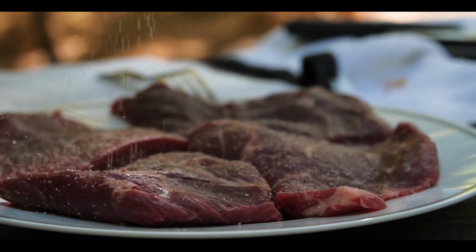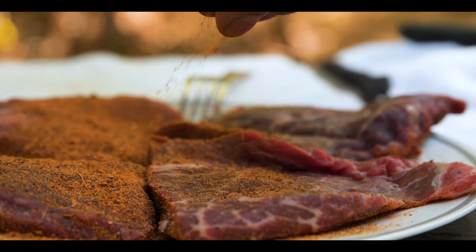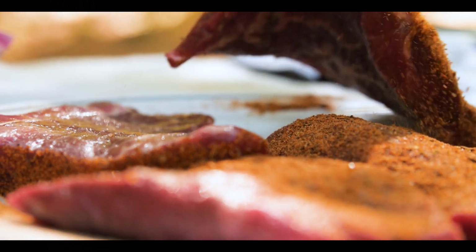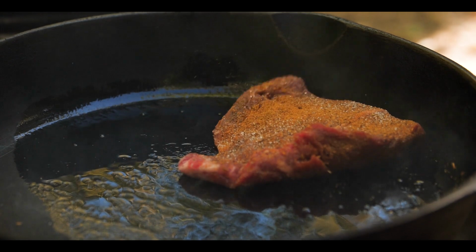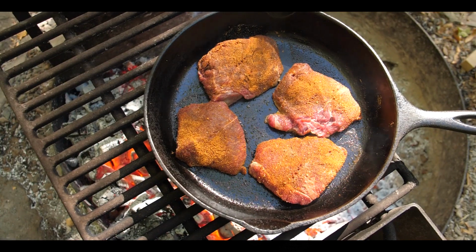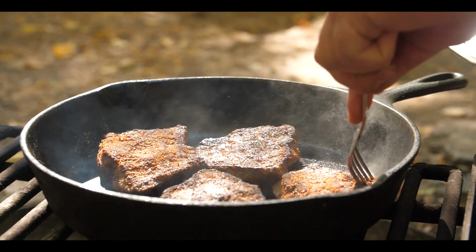So I'll just season the steaks there. And then what I'll do next is just what a lot of people call a dry rub. I know the pan's really hot. I don't want it to catch fire. What I'll do is I'll take some of that residual oil, spread it around. That's really it. I think really the key to that is getting that pan really hot.